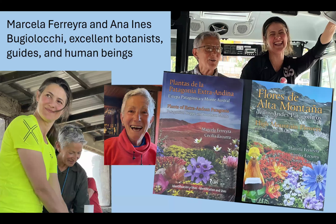the books right up here if you want to look at them with another map of Argentina in Patagonia.